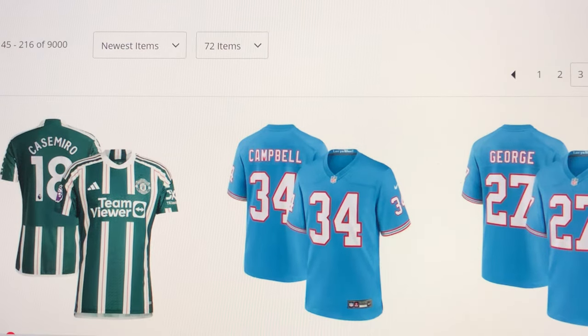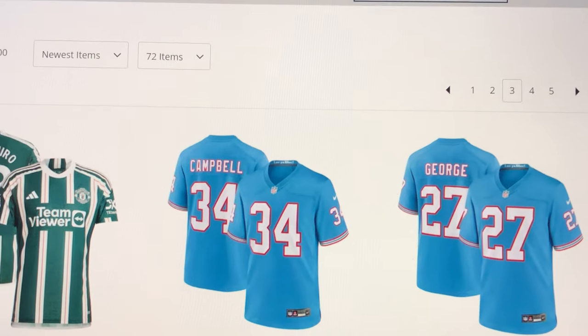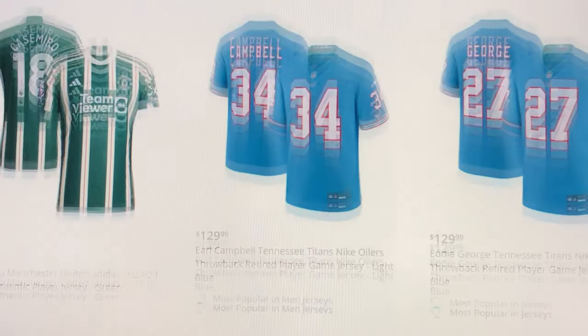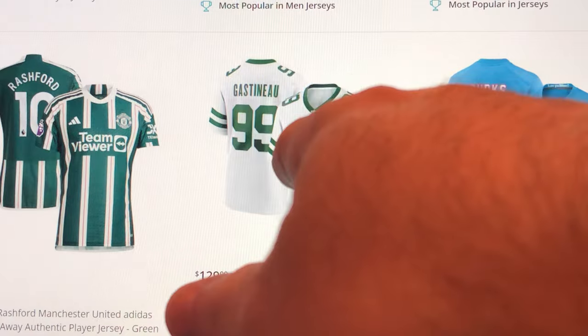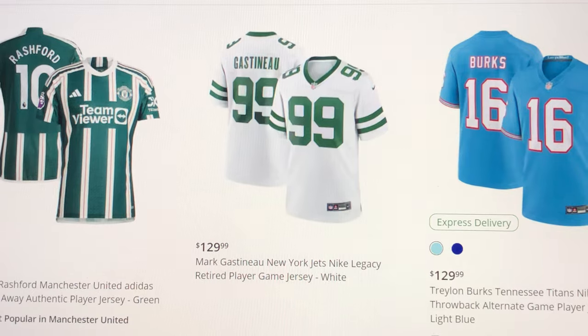Earl Campbell. Eddie George. Now, honestly, if you do want to get these, the price point's about even. Maybe a little more for Mitchell and Ness. I would probably still get the Mitchell and Ness Legacy or Authentics in these. But to each his own. If you want to get the Nike version, it looks nice. You do what you do. Keep going. There's Mark Gastineau in the white jersey. So Mitchell and Ness never made the white one. They made the green one for Gastineau, never made the white one. The only white one they did was Joe Klecko, Temple Tough.